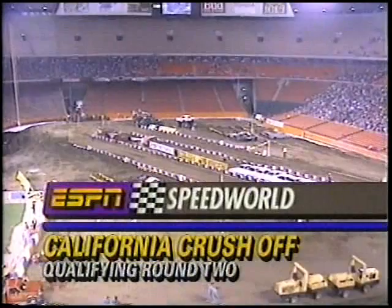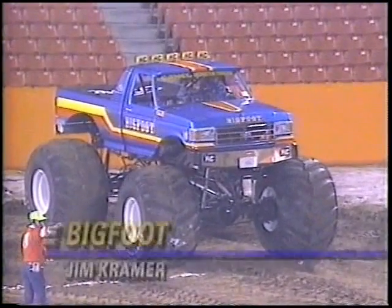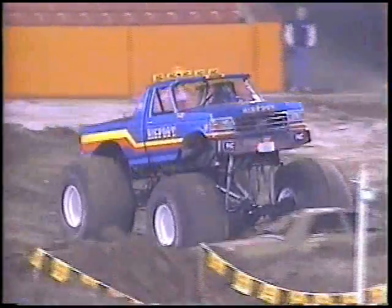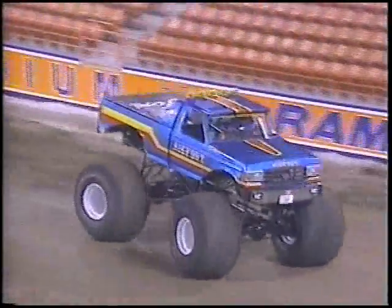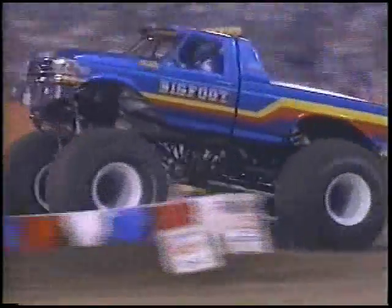Qualifying is underway. We still have 3 more machines to go, including this machine. The legendary Bigfoot with the team #1 driver Jim Kramer at the wheel. The mark to beat, 21.17 seconds. The Ford taking the starting line more aggressively than anybody has so far and making the turn harder than any truck yet.